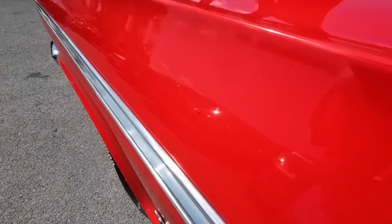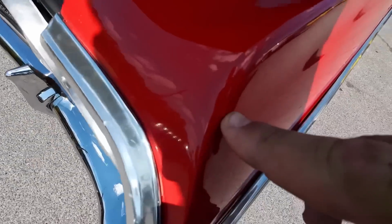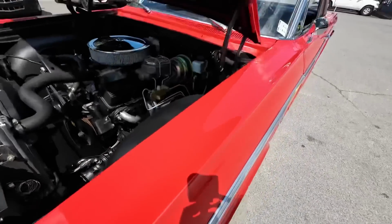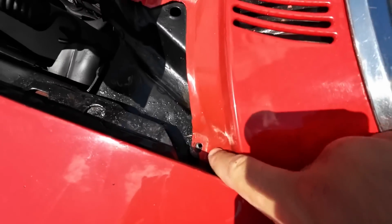Clay bar, that's what we need. A little spot there too. And it'll come right off. It's just a little overspray. All right, looking over here. Missing the screw there.